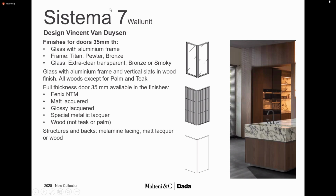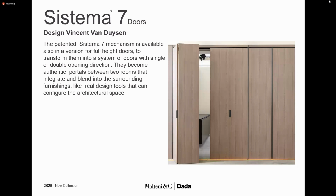No questions. So let's get back to us, and we will find these Sistema 7 doors that represent a very interesting way to create architecture in our environments, because with the same successful idea we already used for the Sistema 7 wall units that were born from the Glissmaster wardrobes on the Molteni that we already know from the Molteni proposal.